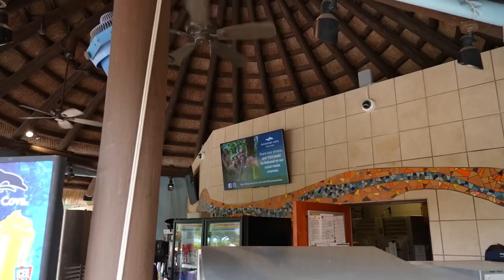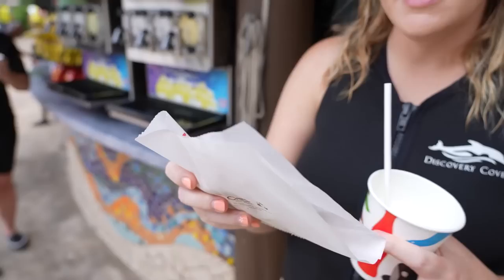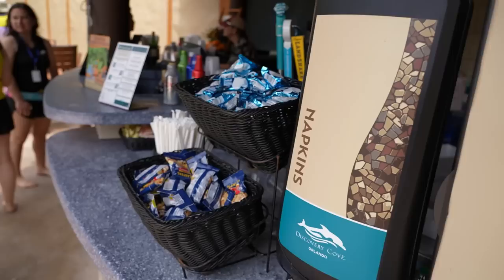Ooh, that's exciting. So we made it over to one of the snack and drink cabanas. Hey, no cutting, lady. Jeez. I'm sorry. And we're gonna get a little pretzel. It's deceiving. It's still a nice little soft pretzel though. And they've got some mustard over here for you to get. They also have these little Fanta Icies: banana, pina colada, white cherry, lemonade, and then you can get Cheez-Its and potato chips. They have some peanuts and some Rice Krispie treats.